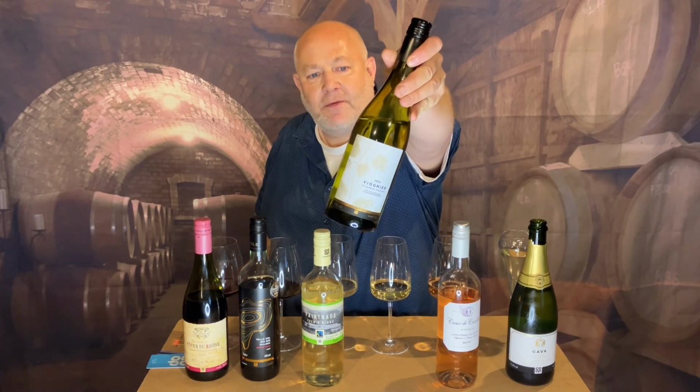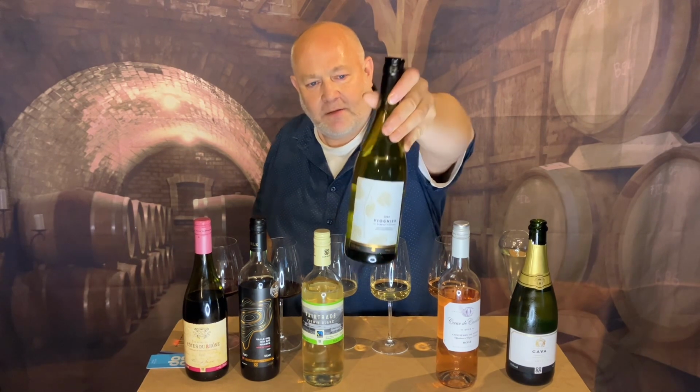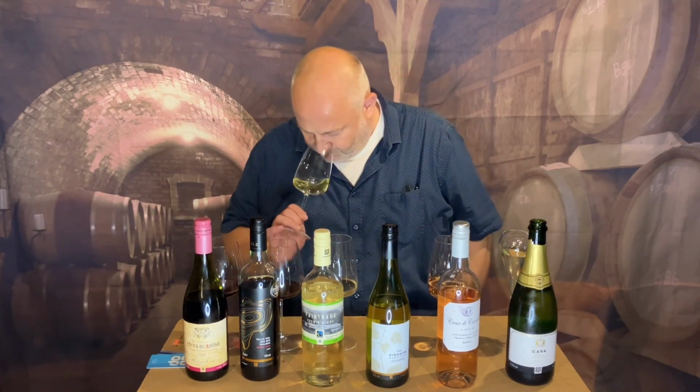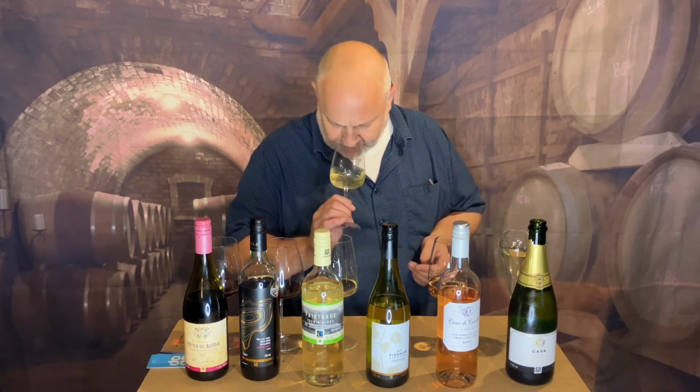This is their Irresistible Viognier. £8.50. Comes from the Pays d'Oc in southwestern France. And what do you get there? It's beautiful. Slightly darker than the Chenin Blanc. Oh, and it's floral. And there's lemon there, but it's really kind of a little bit elderflowery on the nose, quite expressive. I want to say almost like a florist shop on the nose.